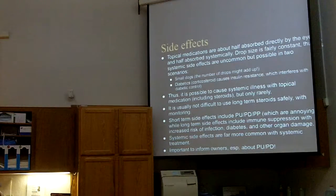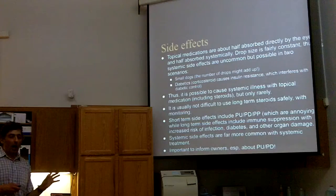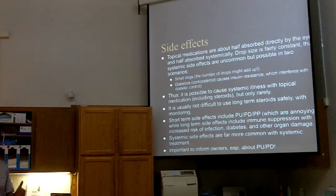What are the side effects of steroids? There's a whole bunch of them. Topical meds, in general, are about half absorbed by the eye only and half absorbed by the rest of the body. So a little teeny bit, when you put it in the eye, does go into the system. Do we care? Most of the time not. Now, a drop size is fairly constant. Every time you squeeze a bottle, the liquid that comes out is almost always 30 to 35 microliters. It's been studied and that's what it is.